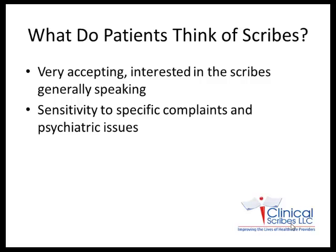What do patients think of scribes? Generally speaking, they're very accepting and interested in the scribes. There are exceptions to this. We do have to have a sensitivity to psychiatric issues and more complex complaints. Obviously, genitourinary complaints are highly sensitive depending on the sex of the scribe. But these are just things to think about as you look into moving into the scribe era.